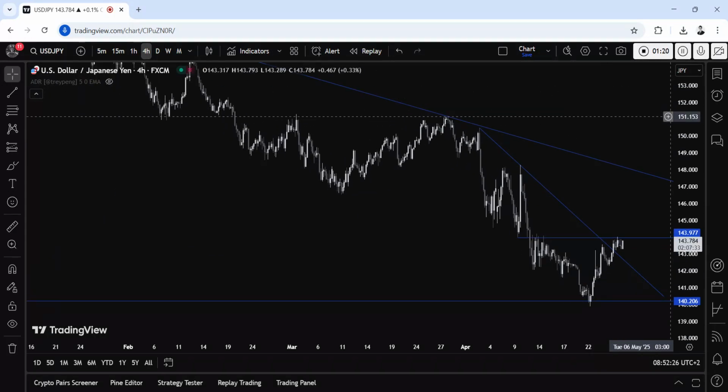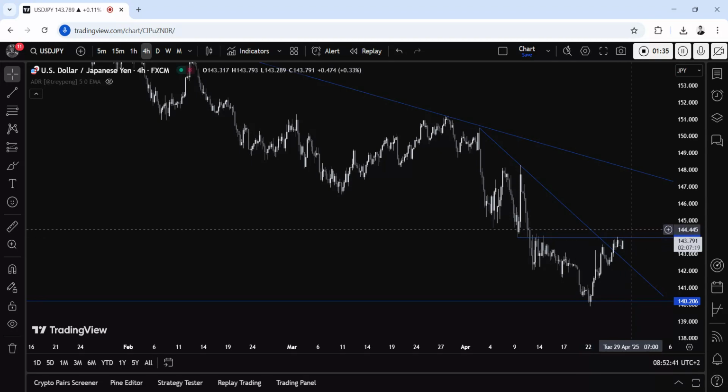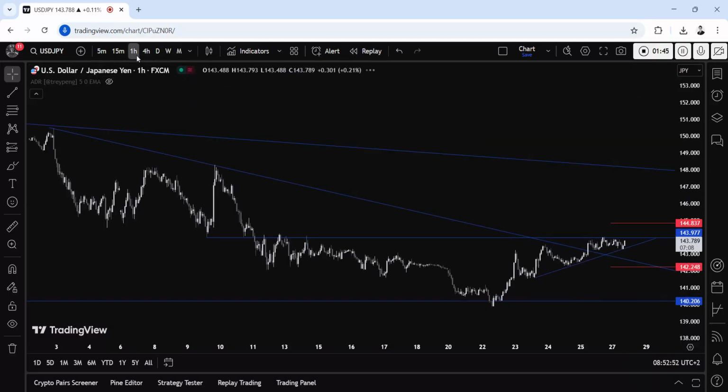On the 4-hour chart, we can see that the price broke above this downward trend line, which is a good signal for the buyers, but it's now testing the key 144 resistance. The sellers will likely pile in around these levels with a defined risk above the resistance to position for a drop back into the 140 handle. The buyers, on the other hand, will want to see the price breaking higher to increase the bullish bets into the major trend line.